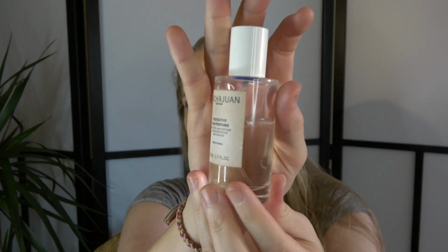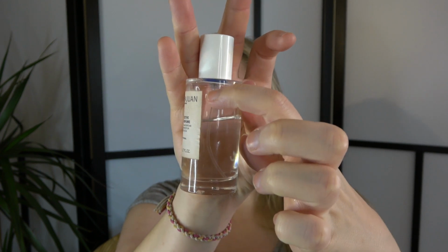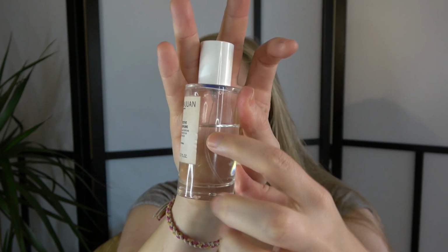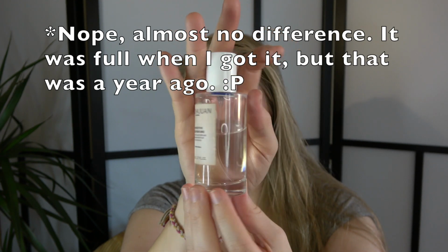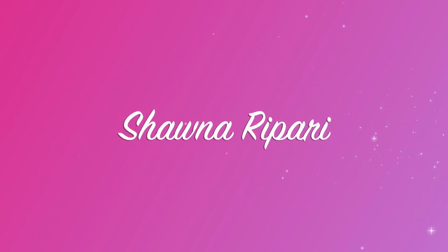And right, maybe you wanted to see the progress on this one, even though I haven't actually marked it because it's a glass bottle and I have a feeling the markings would go off anyway. But it was full when we rolled it in, so I guess it was about here, and now we're down to here, so we can definitely see a difference from when I rolled it in. So that's nice. Then we have Shawna, and I have this shampoo bar from Lush.